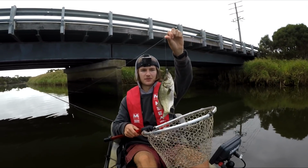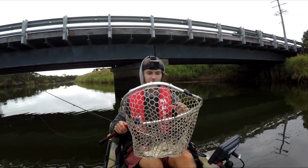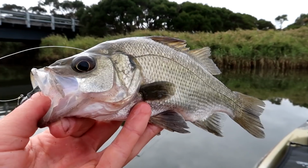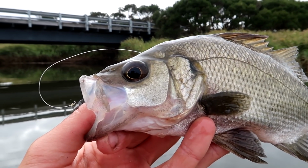I think I've said it to you guys before, but these estuary perch are some of my favorite fish to target now. They're just so unique, so temperamental, but so fun to catch. And obviously they look really cool, so that's a bonus as well. All right, there he is right there, the second perch of the morning. What an absolute beautiful fish these things are.